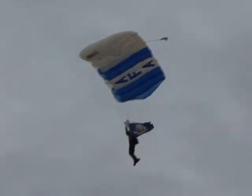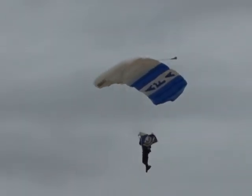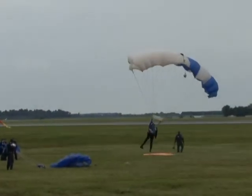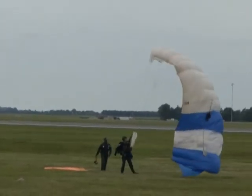And our third jumper to land in this pass is Cadet First Class Brett Killian from Tampa, Florida, carrying the Navy flag. Cadet Killian has over 350 free-fall parachute jumps to his credit.